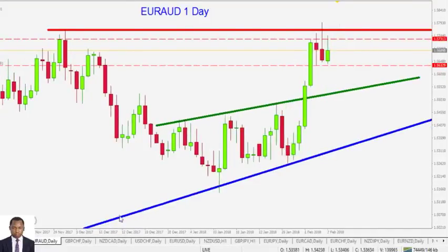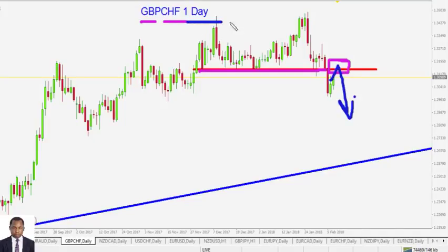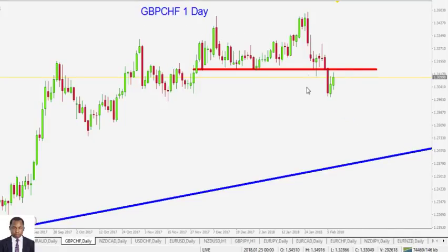Okay, let's look into our other pairs. The sterling pounds against the Swiss franc. This one is very close. Price is very close to that area, so we are still watching to see if we can get any entry sign around that junction of the chart. The sterling pounds against the Swiss franc is approaching a very key resistance level. Hopefully we are going to see that turn to the downside any moment soon. So no entry yet.